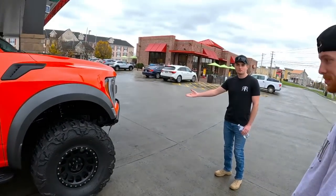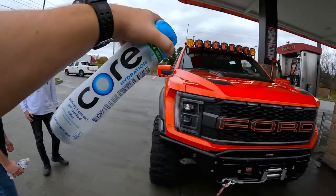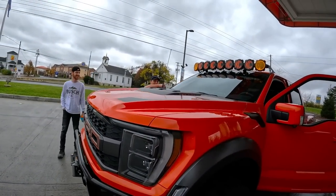Oh, you got a winch. I told you we have a winch. I have the recovery. I got the kinetic rope in the back, winch up front. Yes, sir. Got a V6 though. Don't like that. The only thing I'm not pumped about.